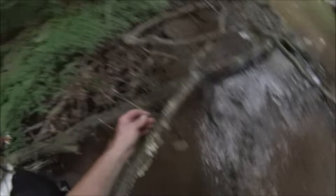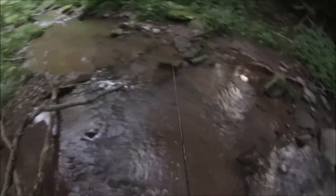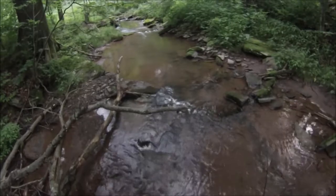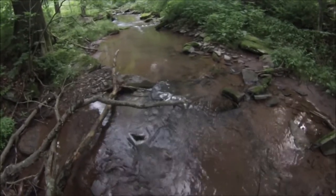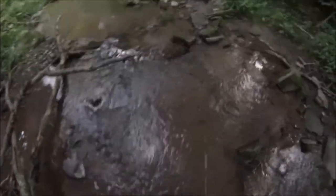Say one more fish or two more fish, and then we'll call it quits for the night. Try two more. Two more? Okay, we'll try. We'll see. We're starting to run out of daylight. Yeah, we do have a pretty good walk back. Yeah, I feel you.